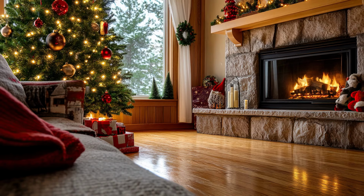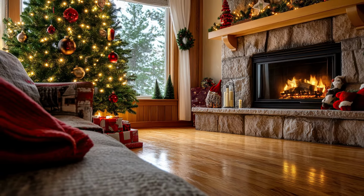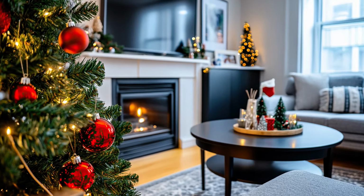Whether you live in a studio or a one-bedroom, the holiday spirit can shine brightly in any space. We'll share tips and tricks to create a warm, inviting atmosphere that captures the essence of the season.